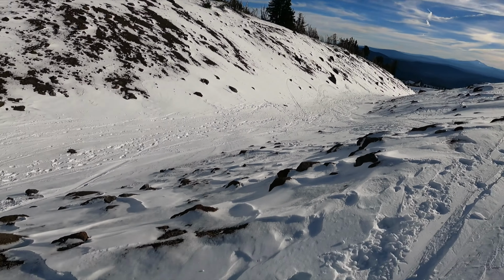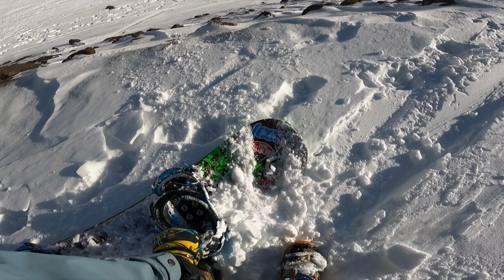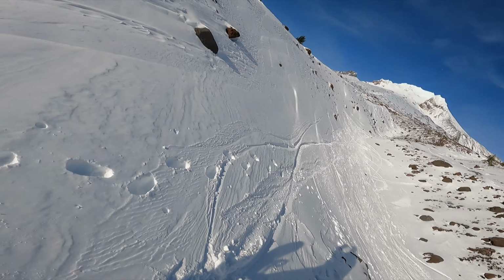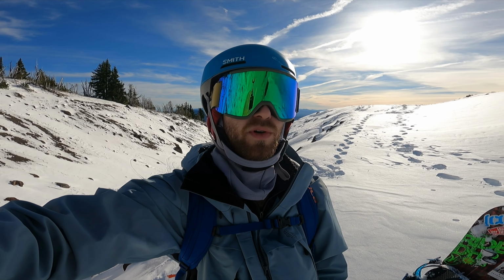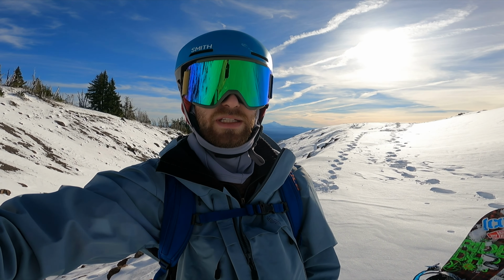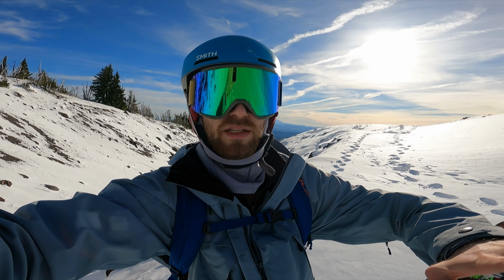All right, not too bad of a boot pack. So I think this is an opportunity for some education. What I was dealing with there was this leeward slope, which we are on the south side of the mountain right now. So most of the winds come from the west, meaning these leeward slopes, the east facing slopes, when there are high winds and loose snow, all the wind slabs and wind drifted snow ends up on these slopes.